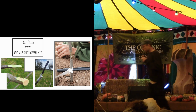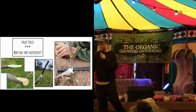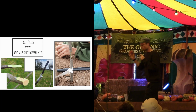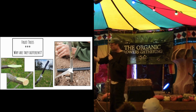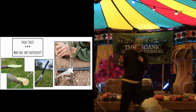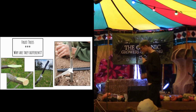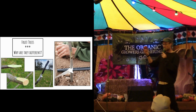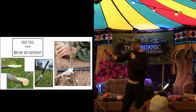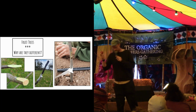So, does everyone know that you can't, well, on the whole, you're not going to get a variety true to type if you plant the seeds, right? So you've got an apple like this, say Adams Pearmain, for example, delicious apple. You think, I'm going to sow the seeds when I've finished eating this, and then I'll grow a tree, and it's going to give me exactly the same apples. Well, it's not, because the seeds in there have got genetic information from 2 parent trees. So the seeds in that apple are unique.